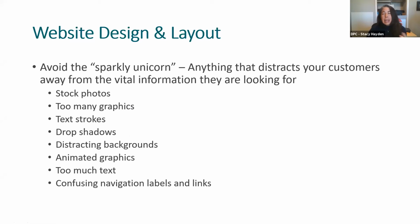Distracting backgrounds, animated graphics, too much text. You don't need to add things just to add things. Avoid confusing navigation labels and links, getting too creative with those kinds of things. All of those are sparkly unicorns you want to avoid. So that's the thing you can always ask yourself: is this a sparkly unicorn or is this vital information?